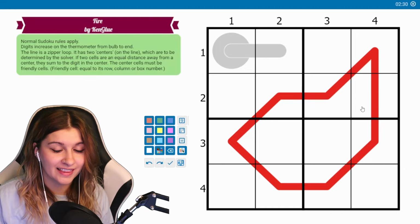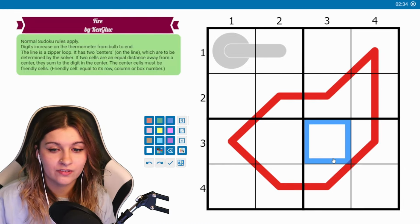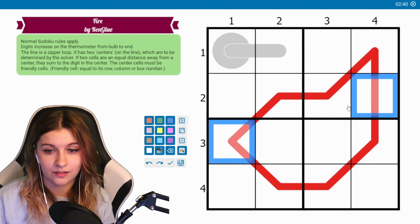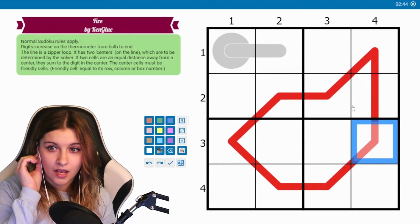It could be like that, but it might not be. It would have to work out, like, these could not both be centers because they'd have to be the same number. But this could work, that kind of thing. So we have to figure that out.